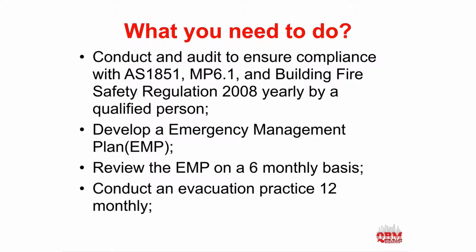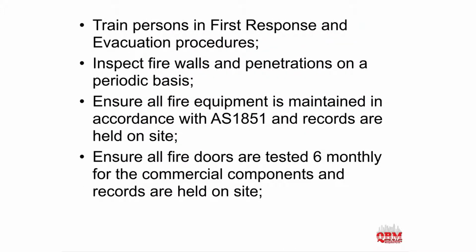So what do you need to do? You need to conduct an audit to ensure full compliance with AS 1851, MP 6.1, the building fire regs, by a qualified person. You must develop an emergency management plan and have that reviewed every 6 months, and conduct an emergency evacuation practice every 12 months. And all your staff must be trained in the use of fire equipment and evacuation procedures. You should conduct an inspection of all firewalls and penetrations on a periodic basis, and ensure all your equipment is maintained to the new Australian standard 1851.